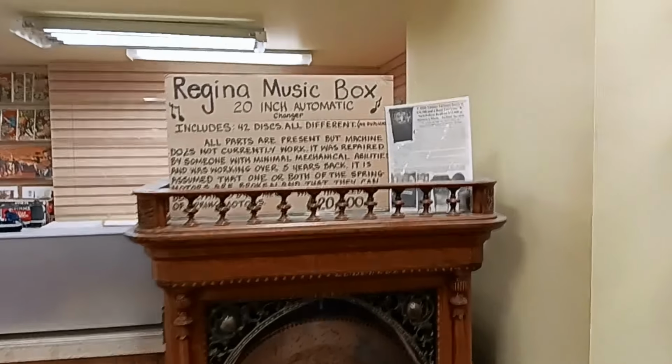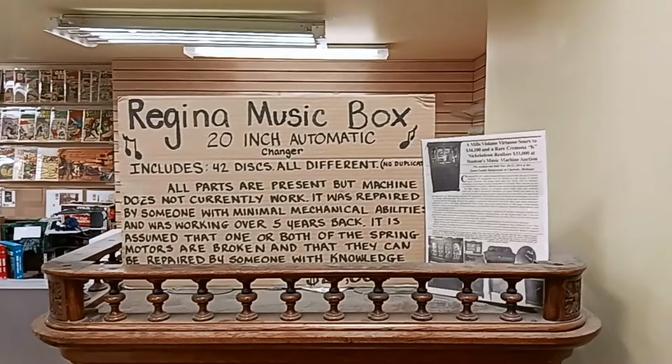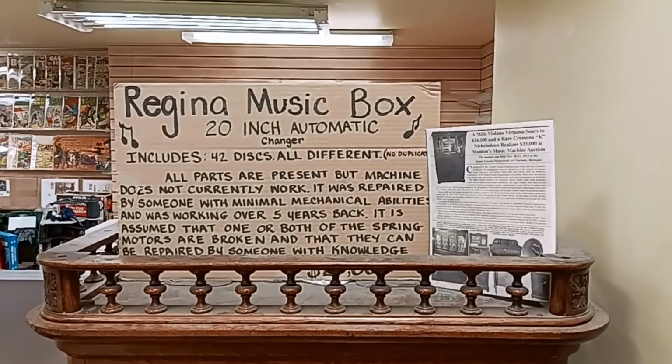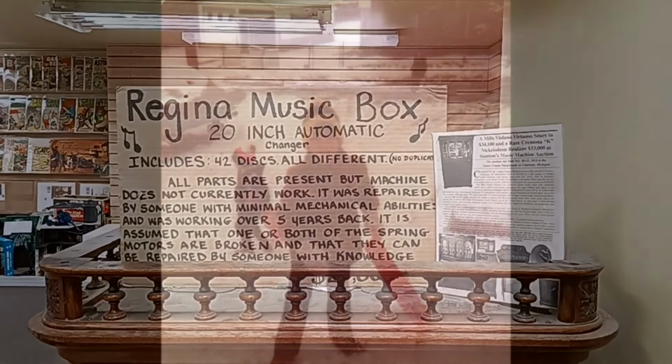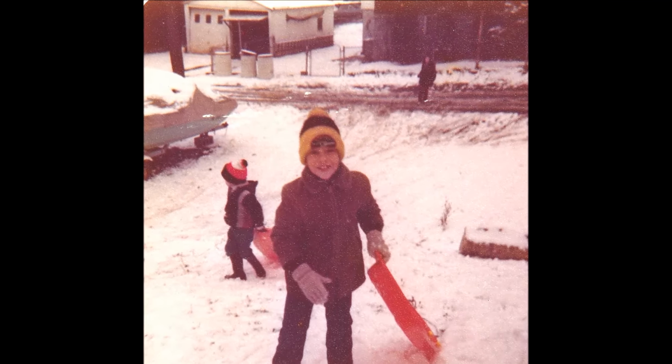Please, this vintage Regina music box would look great in your living room, study, or man cave. It even comes with the records. Find another one of these for sale in the tri-state area, and I'll eat my Steelers tassel cap.